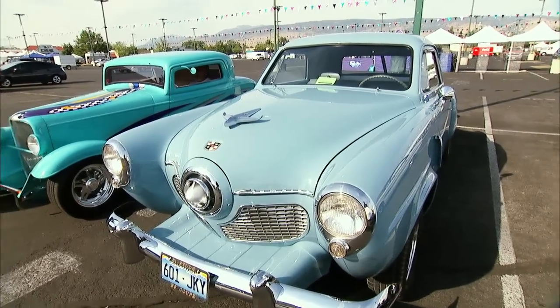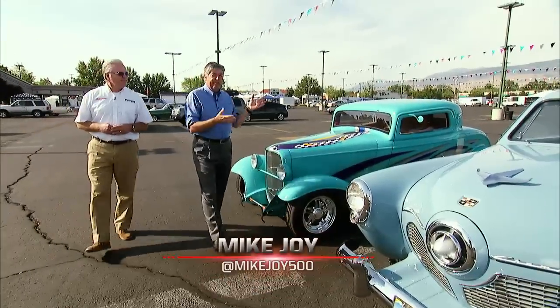I love Hot August Nights mainly for the wide diversity in the cars that come here from throughout all the western states, Chris. It's true, Mike, and we've got so much cool stuff here year-round. We did our Gearheads tour last year. We're going to do it again and show you some other hidden gems.